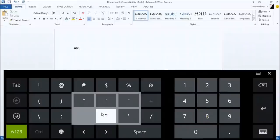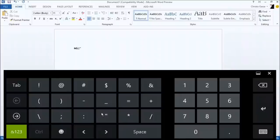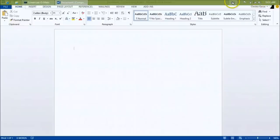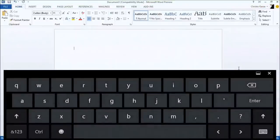And of course a comma, because you know we don't have a comma button. We do, actually. I'm kidding, there is a comma button. So okay, that closed that. Let's go ahead and bring that keyboard back up.